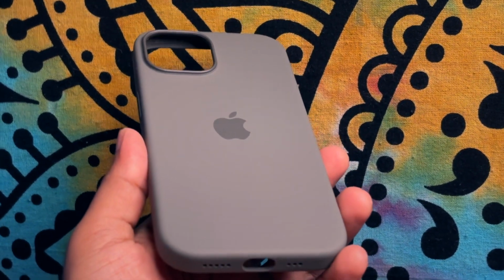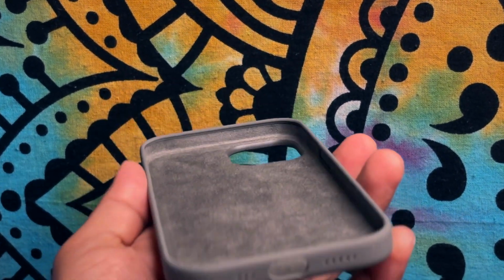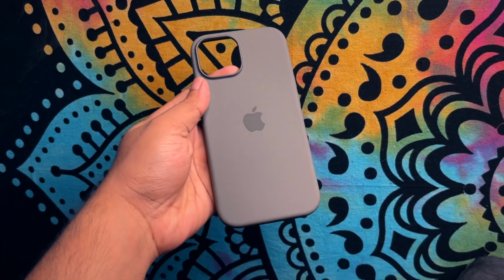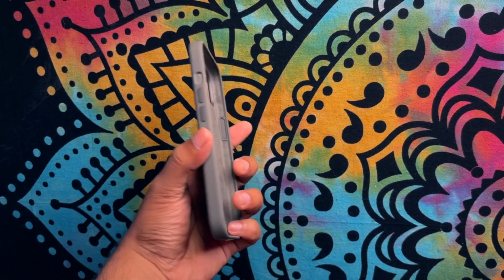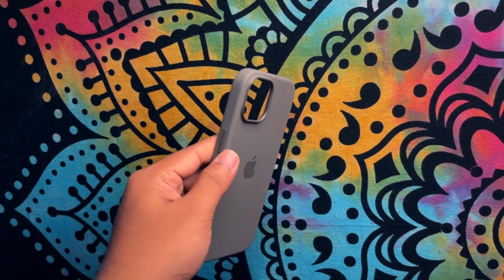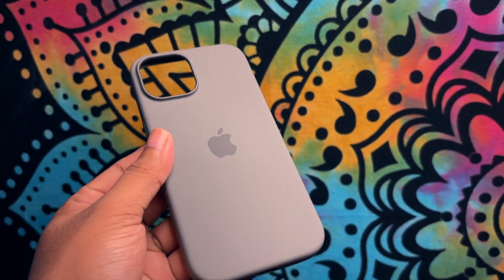In the Indian YouTube scene, you will actually find very few people rocking the Apple official silicone cases. So I will be posting a long-term review after 5 to 6 months of regular use, and obviously we'll be digging deep inside this golden goose of silicone.